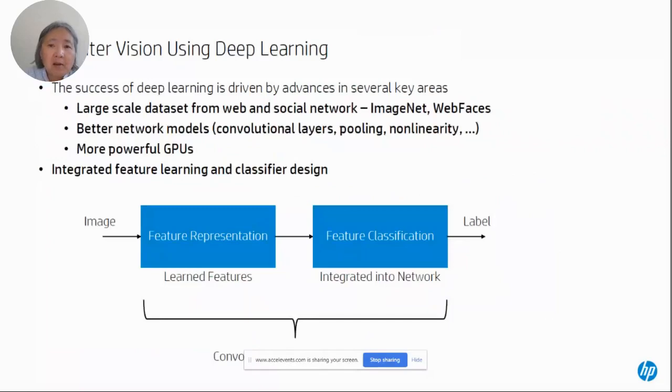And when deep learning comes along, of course, we ask, how do we replace our traditional computer vision techniques with deep learning? One of the really nice features about deep learning is that we can now have learned features. So we have the feature representation, and then we have the feature classification. It's an integrated network, and the features are learned.